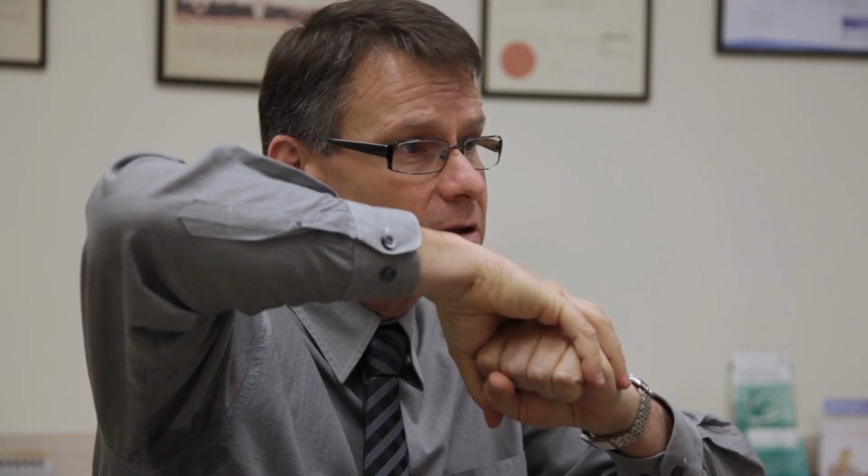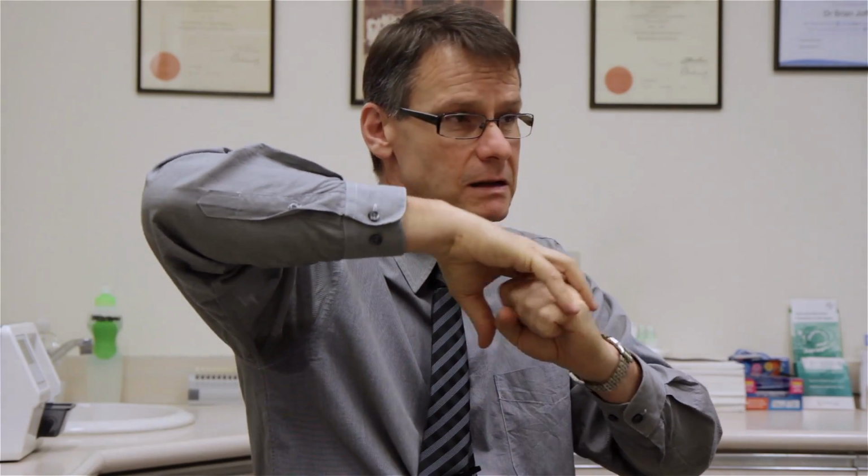Now, what a crown is, basically and simply, is like a crash helmet. Putting a crash helmet over the tooth. So what that does is it protects the underlying tooth and stops the tooth from cracking, and therefore prevents long-term tooth loss.